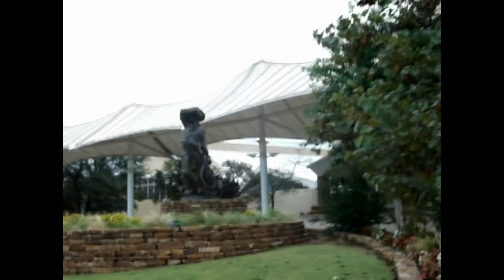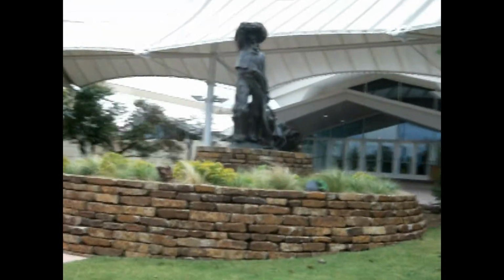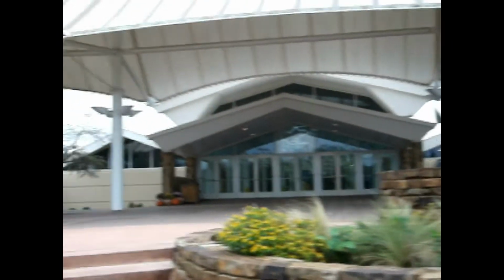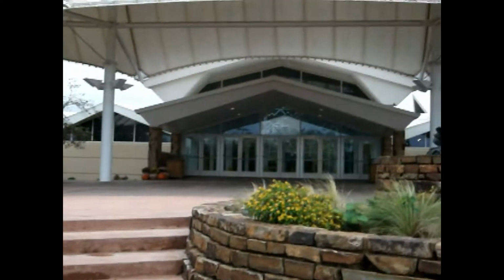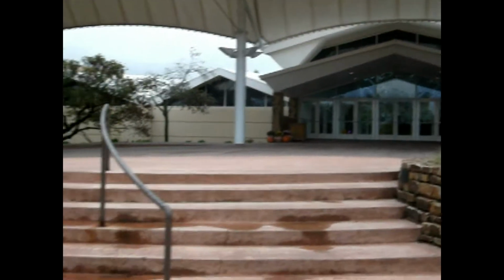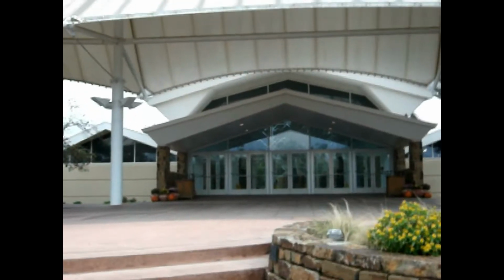There's the big cowboy statue right outside. This is like the walkway walking in. This is a lovely statue here. A nice entryway. Well, I'm gonna put this on picture mode and see if I can get a couple of pictures on the inside here. This is the Cowboy Museum.